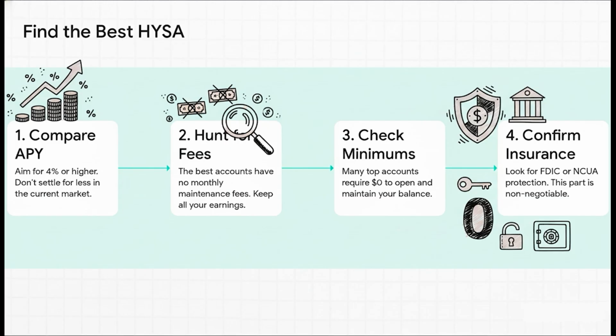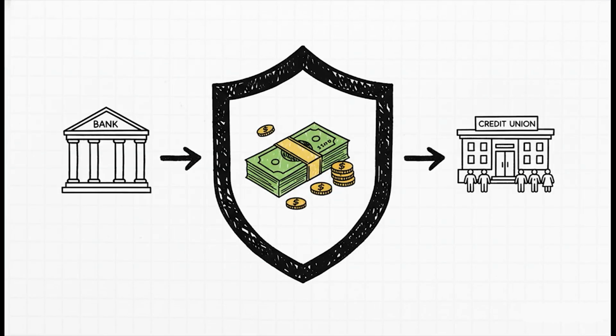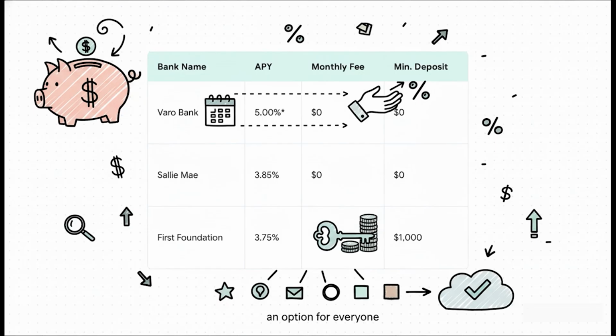And finally, and this is the most important one, confirm the insurance. This one is totally non-negotiable. Make sure the bank is FDIC-insured, or if you're looking at a credit union, NCUA-insured. This protects your money up to $250,000 per person, which means these accounts are every bit as safe as any traditional bank account.